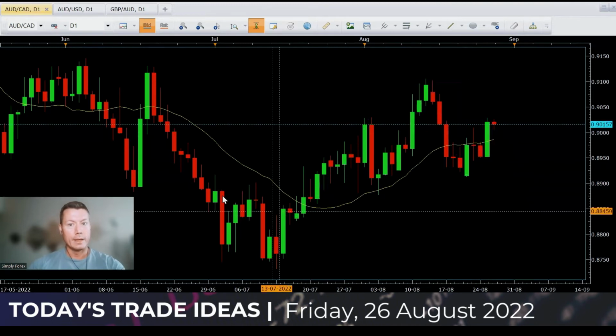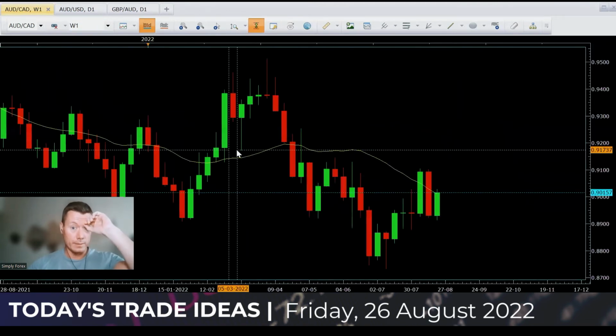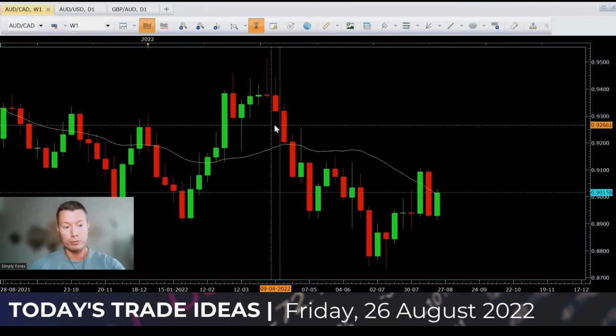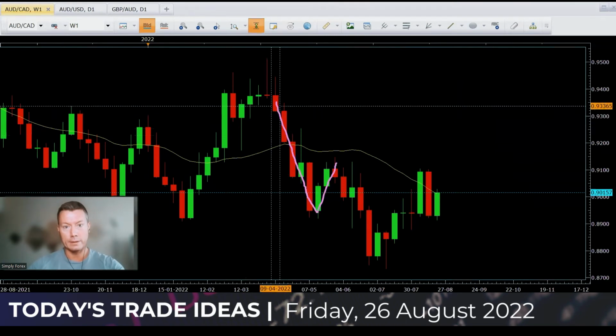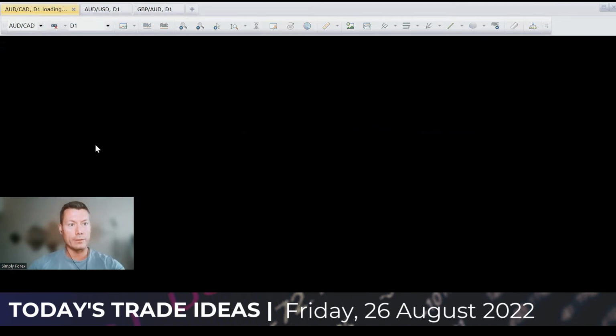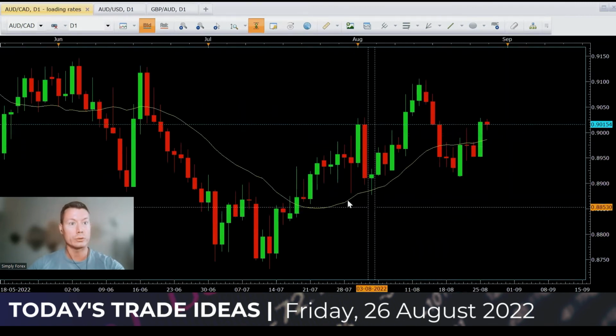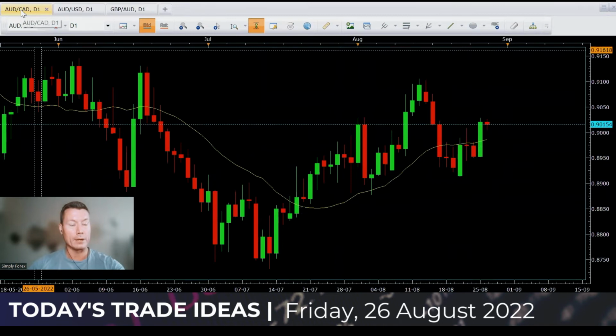If you look on the weekly chart here, guys, it's in a downtrend, so this could potentially come back down to here. And you've got this very bearish candle. That's why I'm staying out of the Aussie dollar, Canadian dollar, and I wanted to show you a chart pattern, head and shoulders. All right, so let's remove that pair, guys.